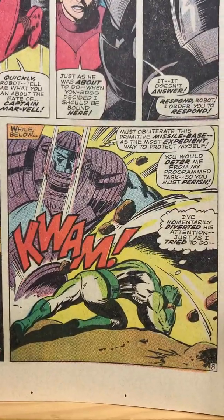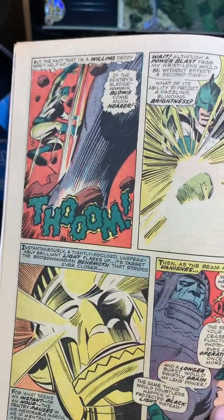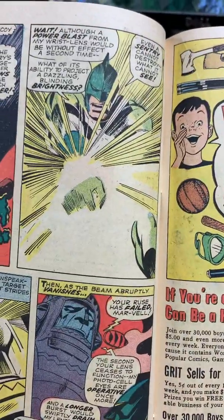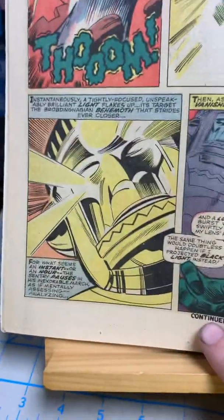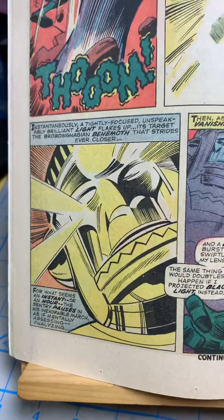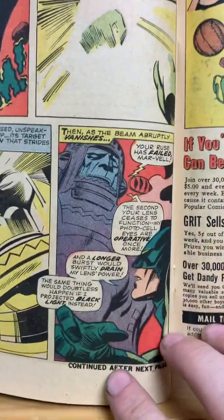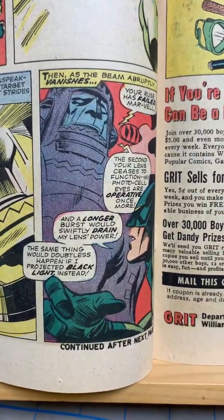And Quam, the Sentry, is battling. This epic fight between the Sentry and Mar-Vell is still going on. Thoom! And here's him fighting this, but again, I think it's pretty uninspired. This art, and again, I must stress that Gene Colan is an excellent artist. Just goes to show you when you're just assigned something and he doesn't have anything to prove. He was a bigwig at the time, so he's just phoning it in.